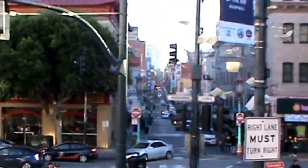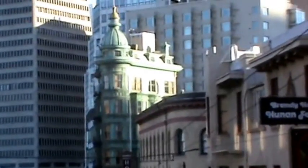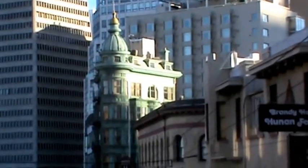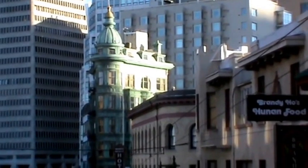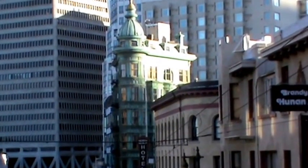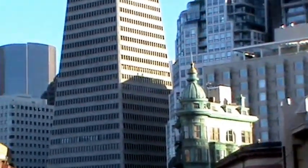And you'll see a lot of Italian Americans. Is the Columbus Towers building, that green flat iron style building from 1907, on the corner of Kearney and Columbus Avenue. That is where director Francis Ford Coppola has his offices. He owns the Columbus Towers building, and he has his offices on the top floor.